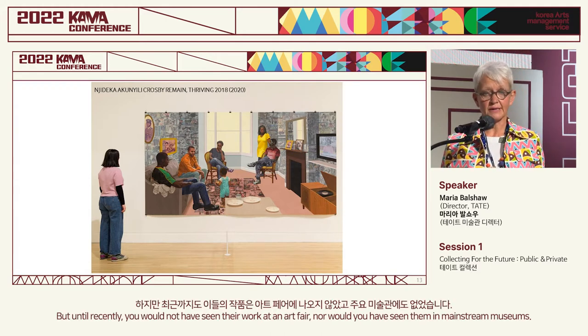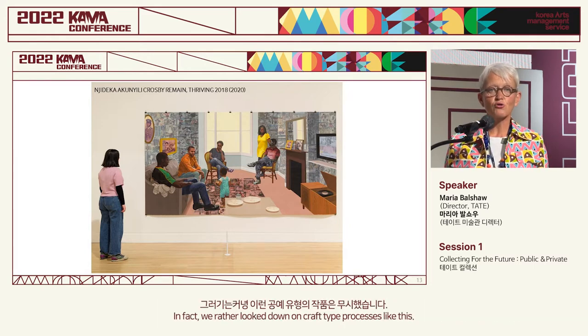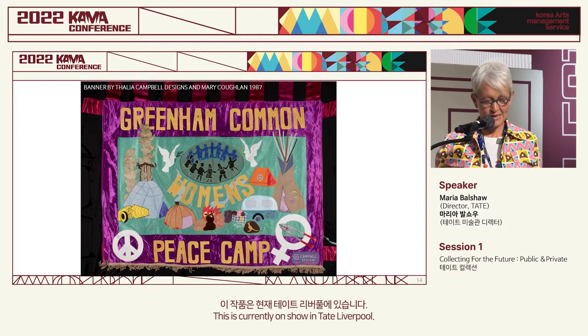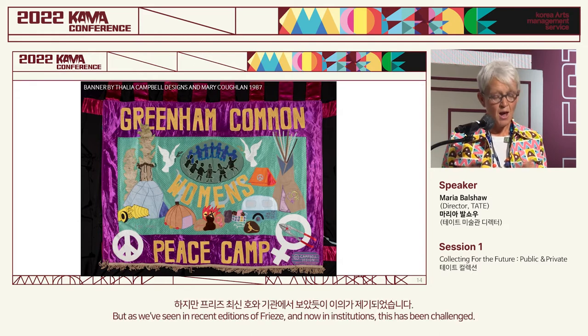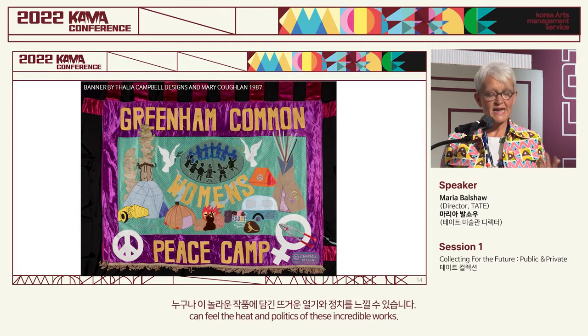But until recently, you would not have seen their work at an art fair, nor would you have seen them in mainstream museums. In fact, we rather looked down on craft-type processes like this. This is currently on show in Tate Liverpool. But as we've seen in recent editions of Frieze and now in institutions, this has been challenged. And these kinds of works move from specialist feminist spaces into the mainstream so that all audiences can feel the heat and politics of these incredible works.